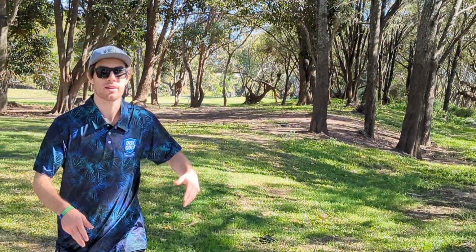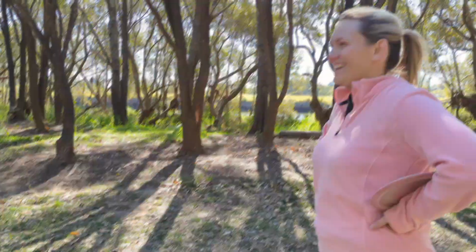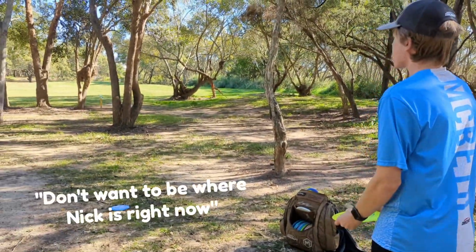Yep, perfect, that'll work. It flipped up a little bit more than I was hoping, but it's kind of out in the open near the short tee. What was that, Jess? Don't want to be where Nick is right now.